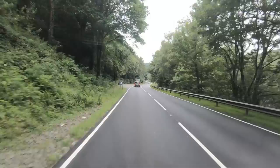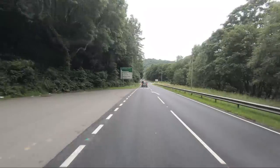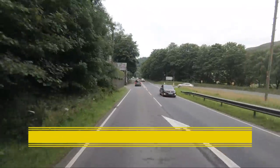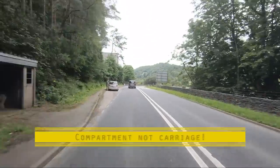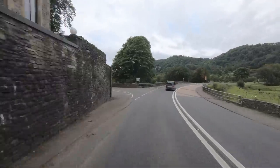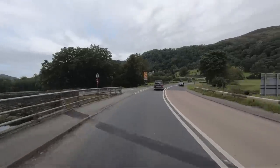And what you have to do is buy a ticket for the whole carriage. The ticket costs £50, and that includes up to two people. Anything over two people you pay extra for. So that's what we're doing. I thought we'd treat ourselves.